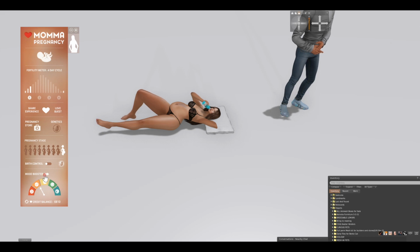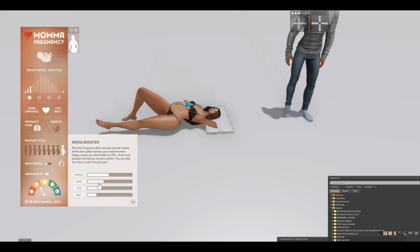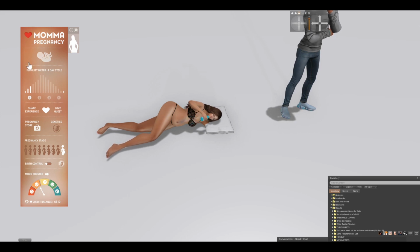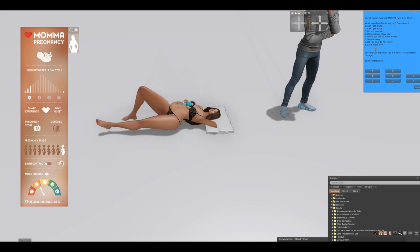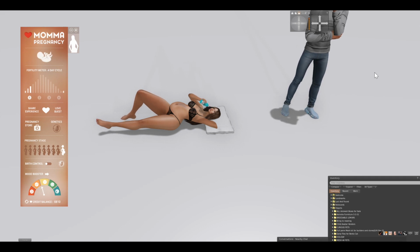All right, let's see what my moods are. Oh, okay, look at this. So my hunger is up, my thirst is up. Let me do another love quest. And look at this. My baby icon is flashing. That means I am ready. I'm going to do one more love quest. Let's say, did you know I love you, number 4. He said yes.